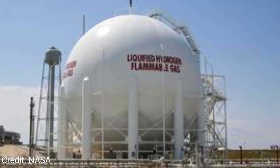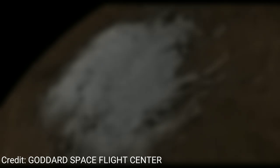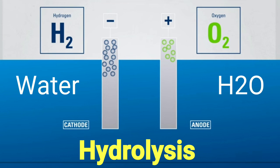Volatile, yet stable enough under pressure, it could be used. Fulfilling one of the main requirements, it can be produced on Mars by extracting it from the water that we know exists there. This can be done by a method called hydrolysis.